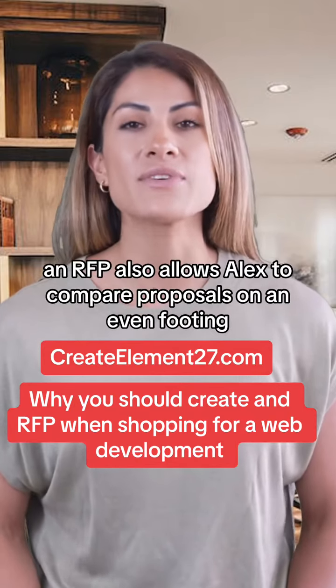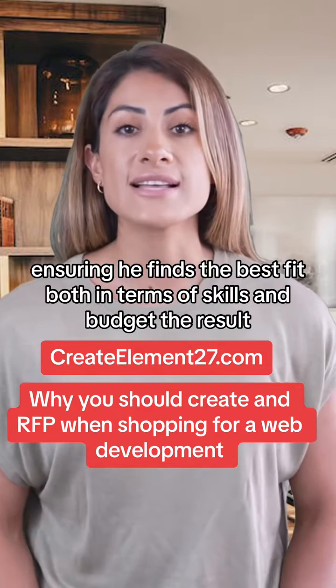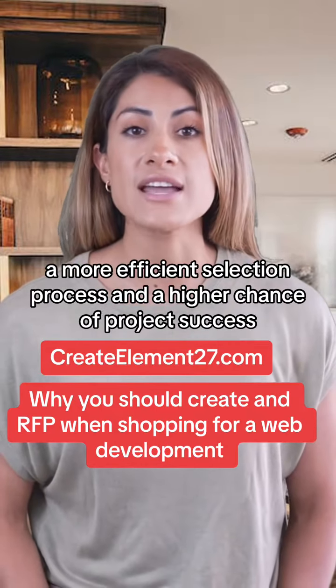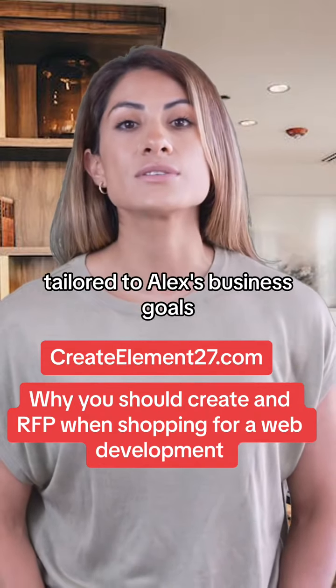An RFP also allows Alex to compare proposals on an even footing, ensuring he finds the best fit both in terms of skills and budget. The result? A more efficient selection process and a higher chance of project success, tailored to Alex's business goals.